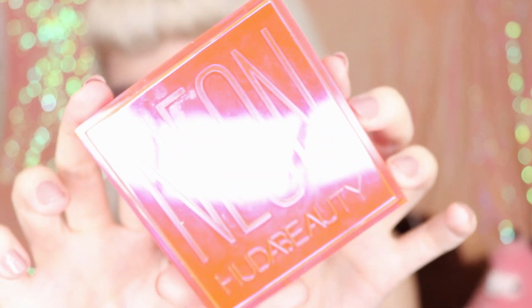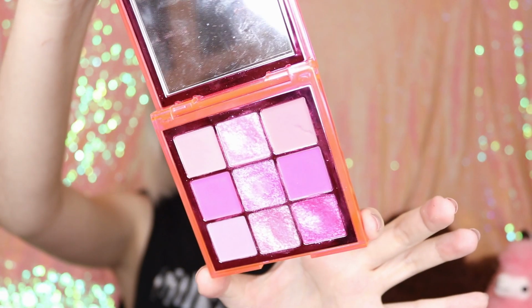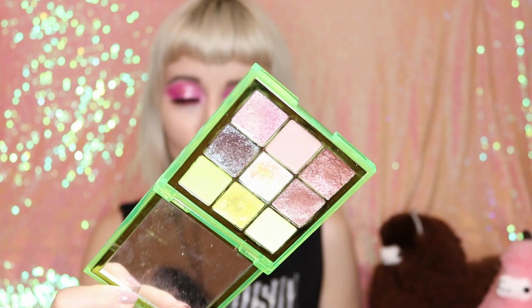The next point is called Desert Island. I think it means which palette you would take with you on a desert island. I would take probably the Huda Beauty Neon Pink one because it's just so bright. I don't think you need eyeshadow on the desert island, but I would take this one. And probably I would take the green neon one.